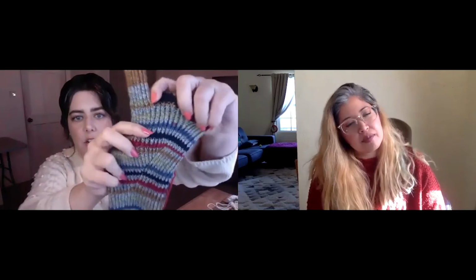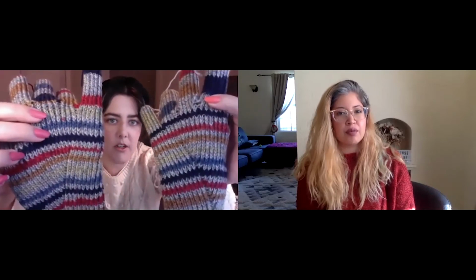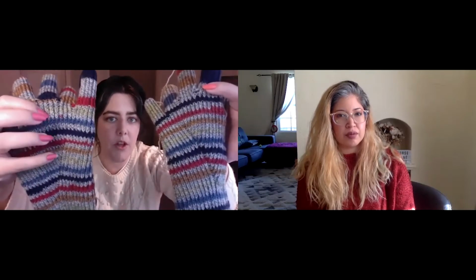This ridge here, this angled one, is because you're increasing the width of your tube. And they didn't specify whether to do a make one left or a make one right. So for the right glove I did a make one left, and for the left glove I did a make one right. Looking back on it, maybe I should have reversed it, but it's fine. It's a noticeable difference though, yeah? Yeah, you get a deeper divide on this one than you do on this one. If I had swapped them, maybe I should have just done a make one left on both so that they both looked like this.